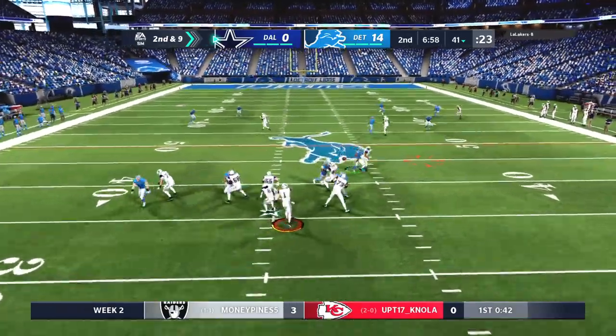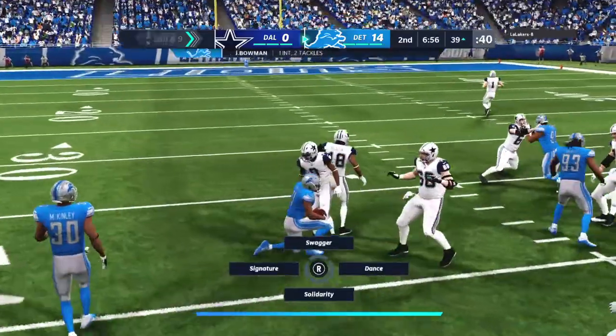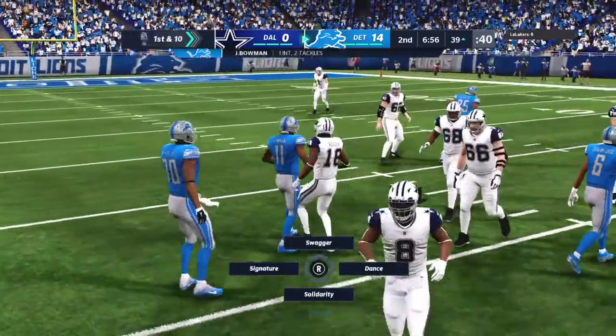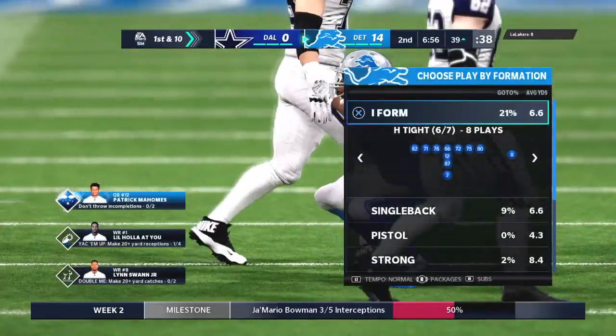Allen going to throw. And Allen going to be intercepted for the 3rd time. Picked off at the 40. And his guys are going to take over at the 39-yard line.